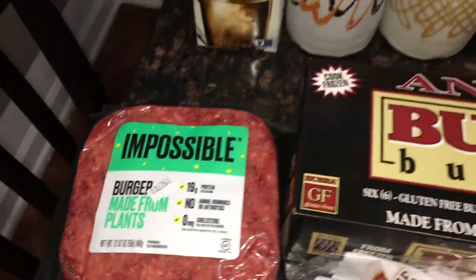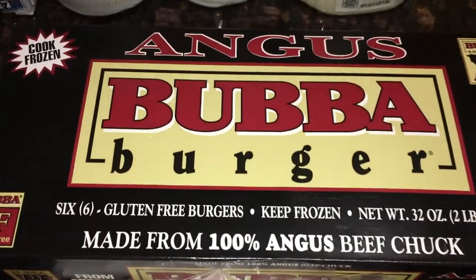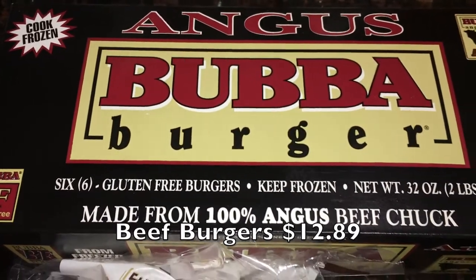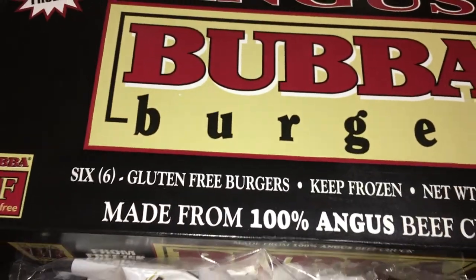Sorry about the confusion. Over here for the boys, because they are the meat eaters, I got them some Angus Bubba Burgers. And I don't know how many are in here. Does it say? There are six of them in here.